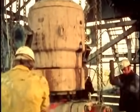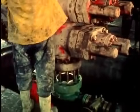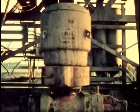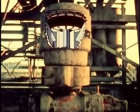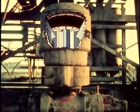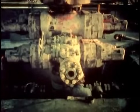Now we can cap the top of the casing with a set of safety valves, known for obvious reasons as the blowout preventers. If further drilling were to encounter extremely high pressure gas, oil, or water, we could have a problem. To contain it, we need a means of sealing off the hole at the surface. It's done by hydraulic rams that close off the gap between the drill string and the inside walls of the casing. As we go deeper, heavier wellhead equipment will be installed to control the higher pressures.